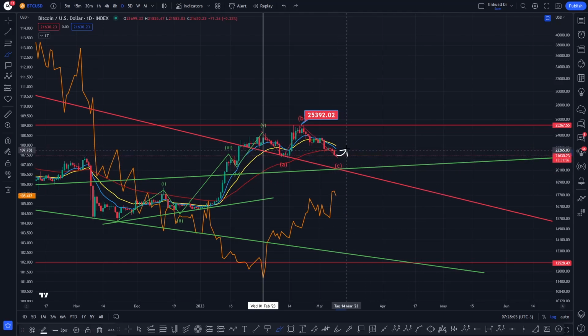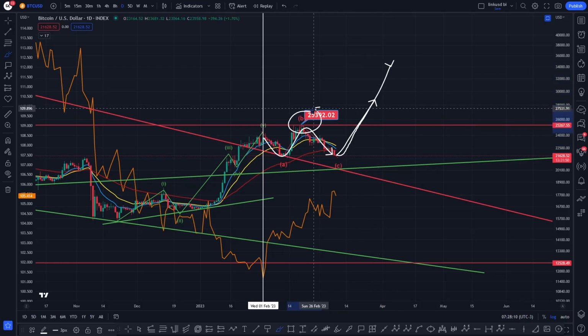Now, if this does start to come up, okay, and it takes out that high, then this was an ABC. This is your ABC flat correction. Boom, you're going to take out that high. And it's just something you could wait for, okay, for Bitcoin to play out.